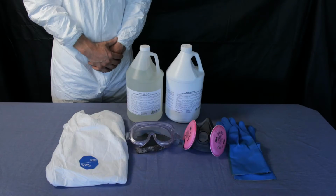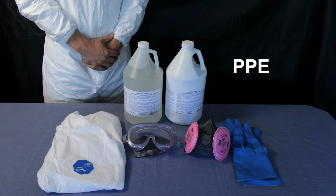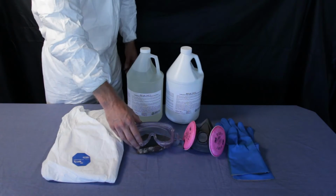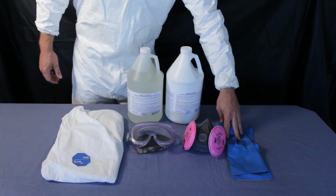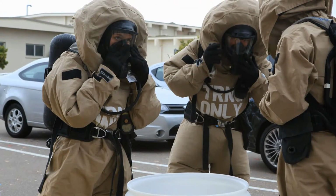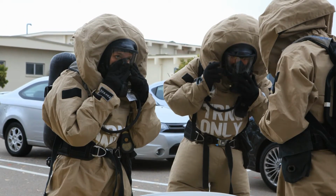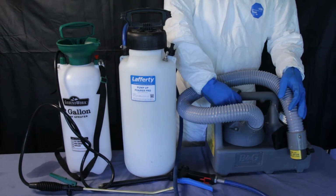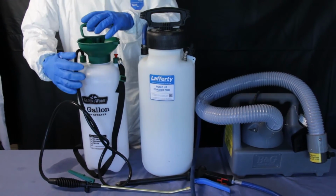The following personal protective equipment, or PPE, is the minimum recommended to be worn when applying MDF 500. A protective Tyvek suit, chemical goggles, half-face respirator, and chemical-resistant gloves. Additional PPE, such as SCBA and full containment suits, may be required depending on the nature of the contaminant. Standard application equipment includes a ULV fogger, a pump-up foamer, and a pump-up sprayer.